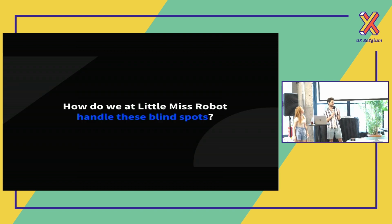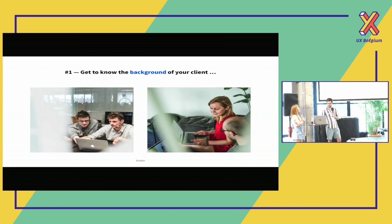Okay, so we showed you 3 blind spots and some tips already, but now we're just going to highlight some other things that we do to try to tackle these. Like we said before, it's no one size fits all, but it gets you on the way to making a more sustainable product. Firstly, get to know the background of your clients.